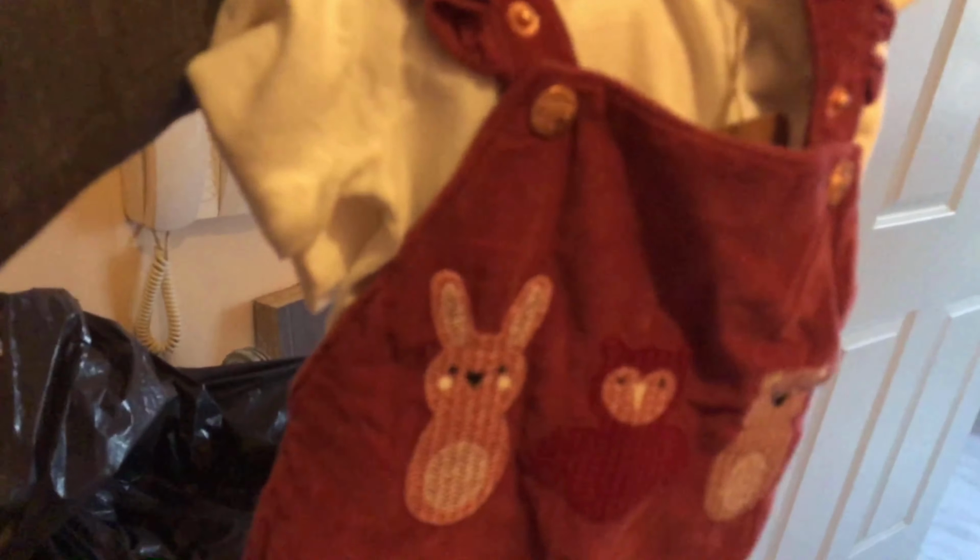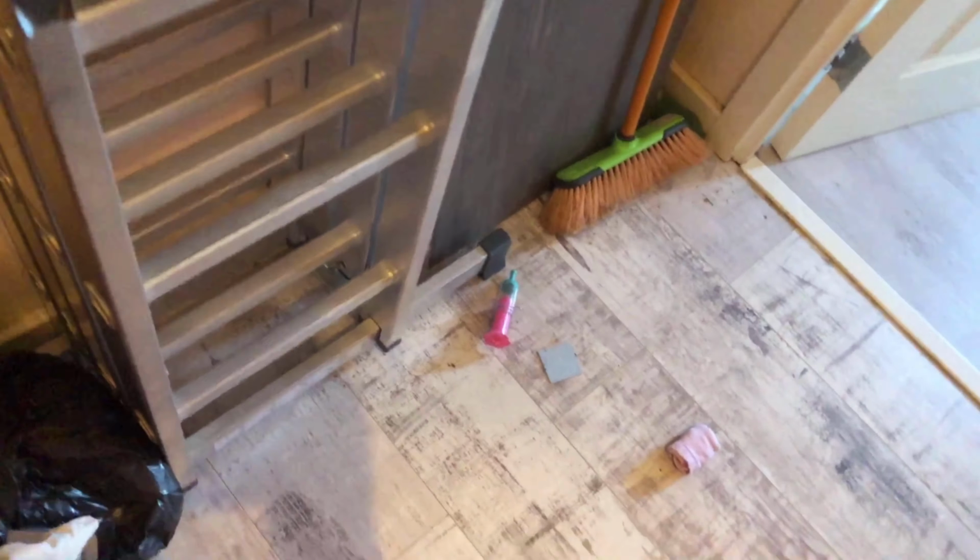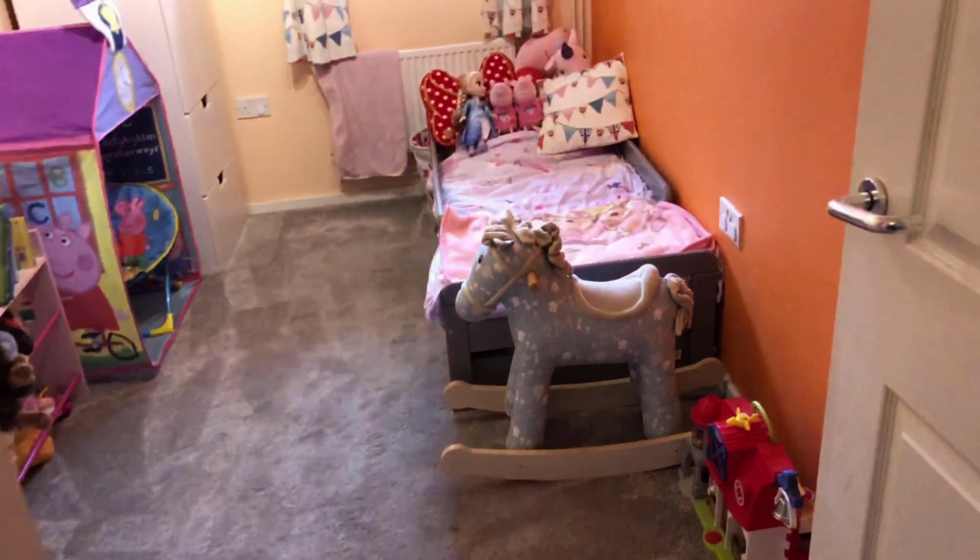This one she got for Christmas and she's just too big for. She won't fit in it. It's really nice. So I'm going to have to keep that one. But I wanted to keep a handful just in case we had another child, but it's not happening at the moment.